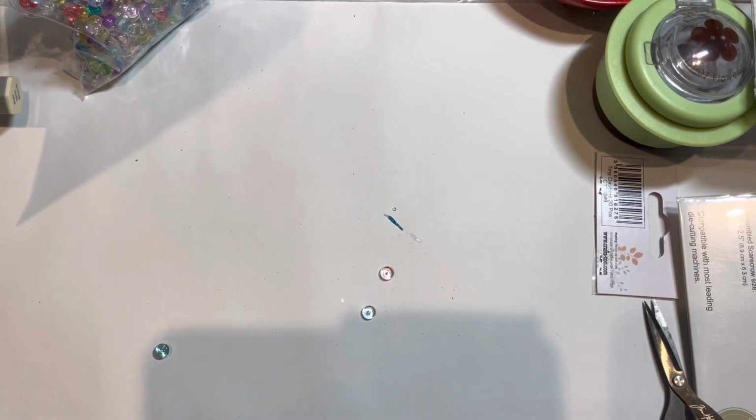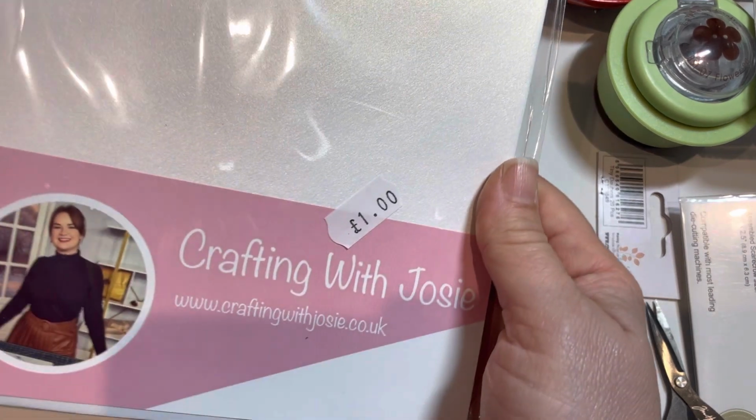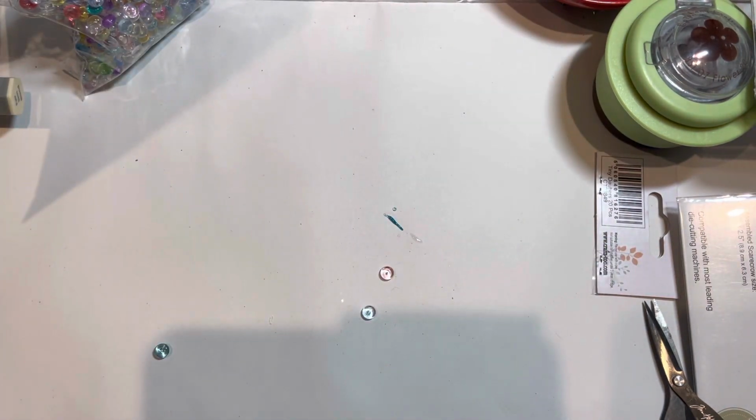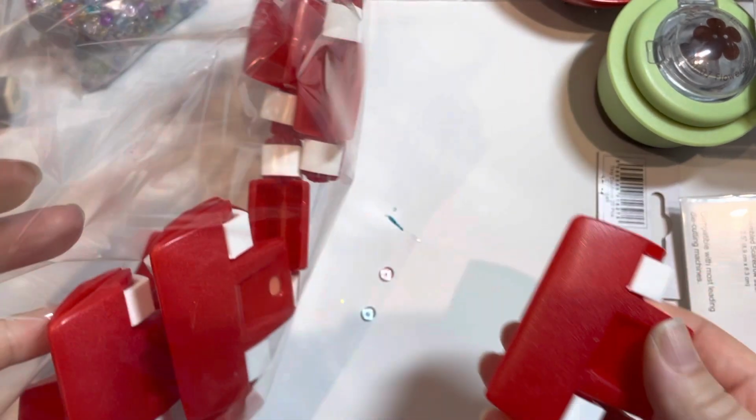Tape. Always have to buy that, don't you? What else have we got? Just got for £1 some 6x6 envelopes that are shimmery, just for 6x6, the main size that I send. Pack of these for £1.